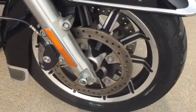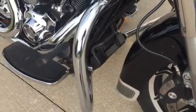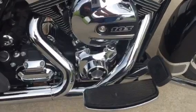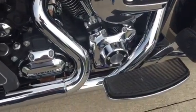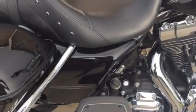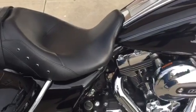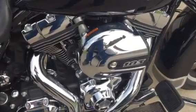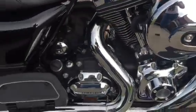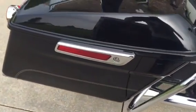Has very nice contrast cut wheels on it from the factory. The oil cooler. It is equipped with the high output 103 cubic inch engine with the 6-speed transmission. This is a stage 1 performance package Road King. It has the high flow air filter and also chrome dual Python exhaust to give it a great rumbling sound.